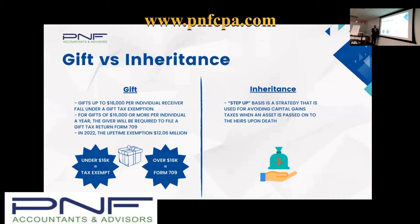The minute it exceeds 16, we have to file Form 709, which is a gift tax, where you choose either to pay the tax or to exempt it out of your life exemption of $12 million. Again, believe me, $12 million is not a big number.